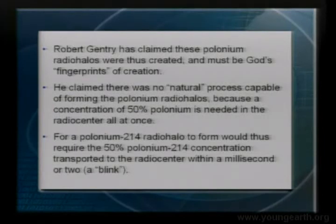Now, Robert Gentry, who was the pioneer in this research, claimed that these polonium radiohalos were thus created and must be the fingerprints of creation. Why did he say that? Well, he claimed that there was no natural process capable of forming these polonium radiohalos because you need a concentration of at least 50% polonium in the radio centre, he said, all at once. In other words, you've got to produce between 500 million and 1 billion decays to make a visible halo. So you had to have between 500 million and 1 billion polonium atoms in the centre to produce that decay. And so he argued if it was there all at once, how would you get it all there at once if it only survived for a fraction of a second? He said, aha, God must have created it there in the rock.